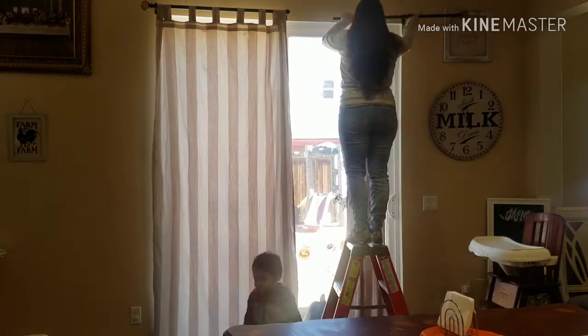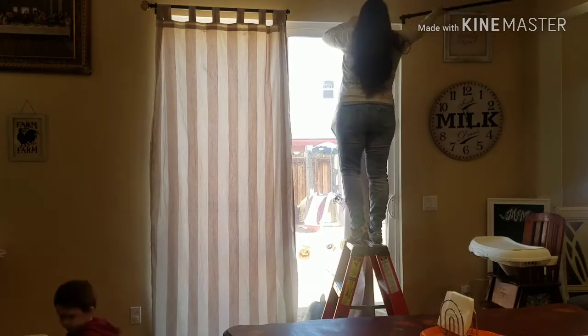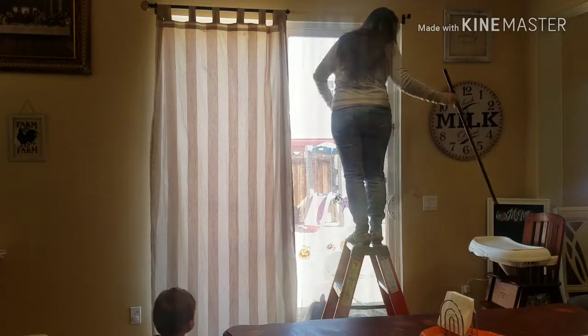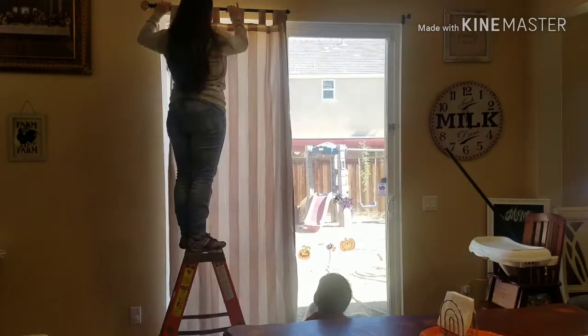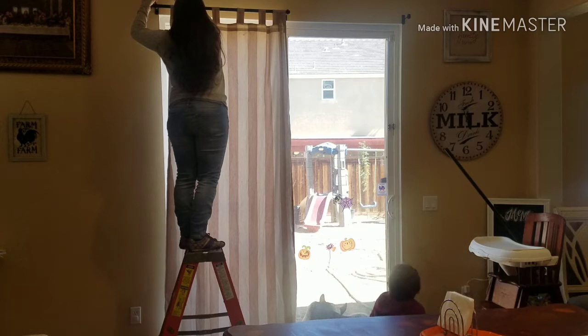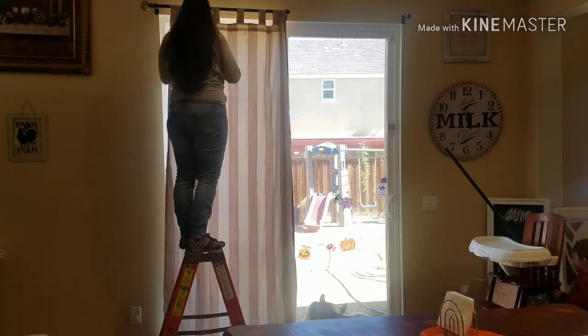Here, I was just happy to see these curtains go. I've been wanting to get rid of them since we moved in May. It's now October 17, and finally, I got rid of these ugly curtains. They're nice, just that I don't like the bottom, that they look all cut, and you know what I mean.